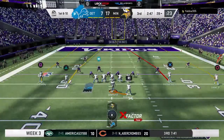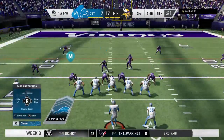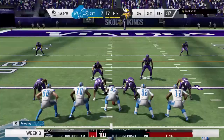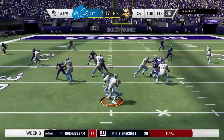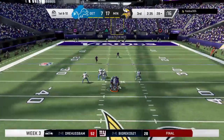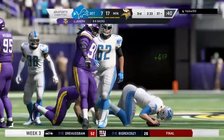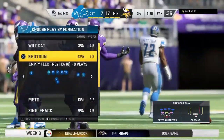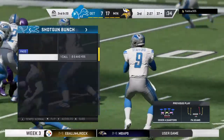Check right 54. Right 54. On twist. Double right. Twist. Showing up. They'll fake it. Now Stafford, and he can't find anywhere to go with it. And he goes down. The sack by big number 98, Linval Joseph.